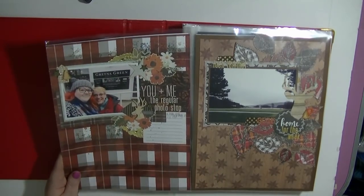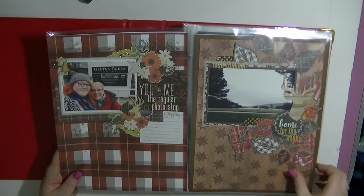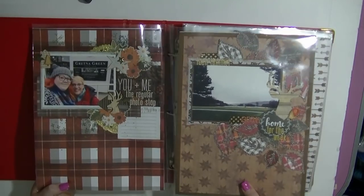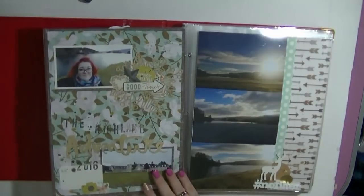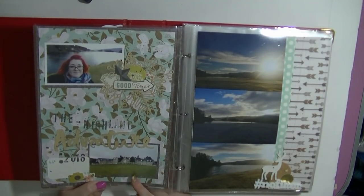But this is at Gretna Green. This is where we always stop on our way up, and this is a picture of me and my aunt. So this is the home for the week. This is Loch Lomond, where we stayed, and again these are silhouette cutouts. These are then just views of the hotel that we stayed in off Loch Lomond.